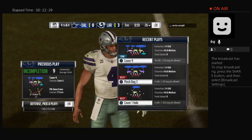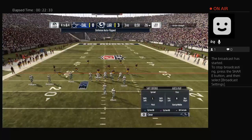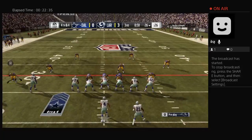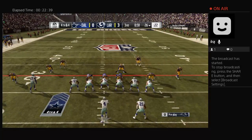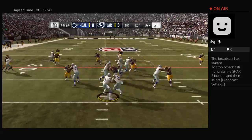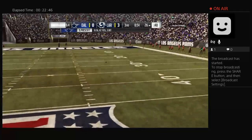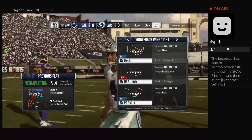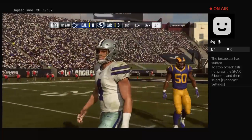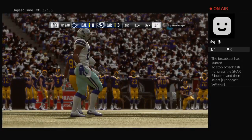How about that? This offense converted once on 4th down earlier. Now they're out there again to try once more. They're indeed going for it. It's Prescott. And they will not be able to hook up there. It's incomplete. So certainly an interesting call there to go for it. And the Rams get the football in outstanding field position.